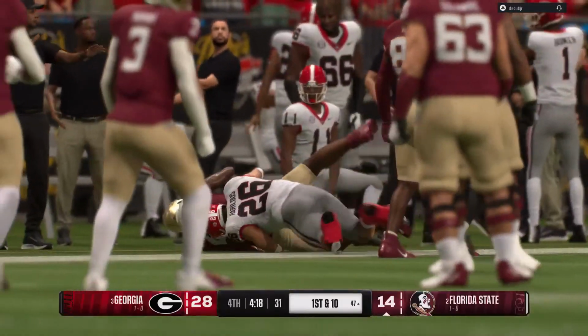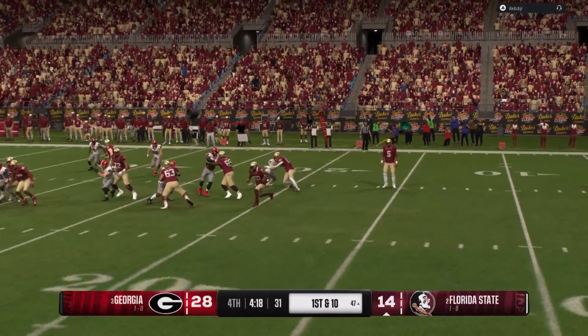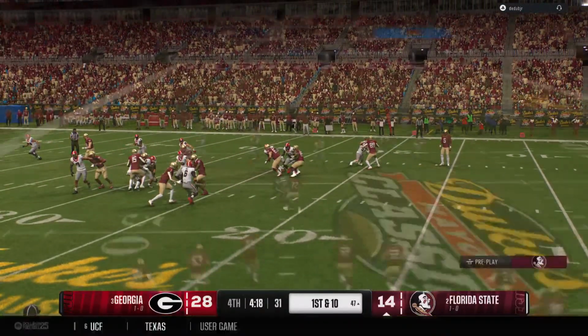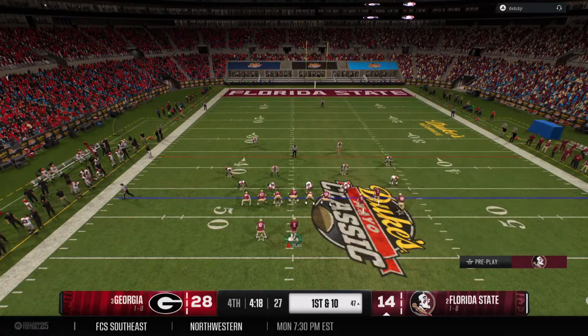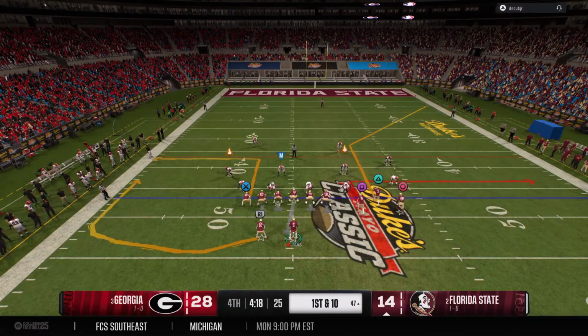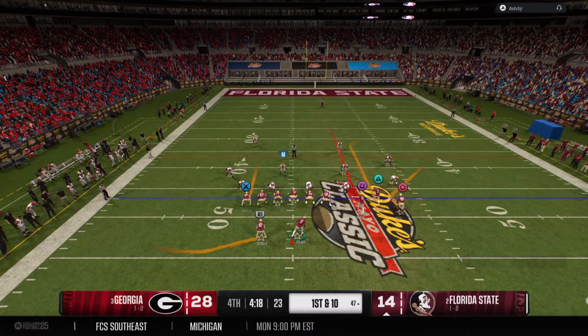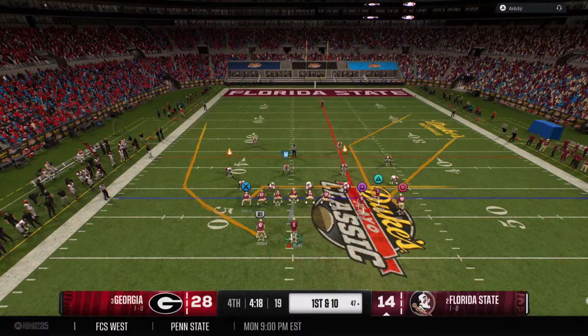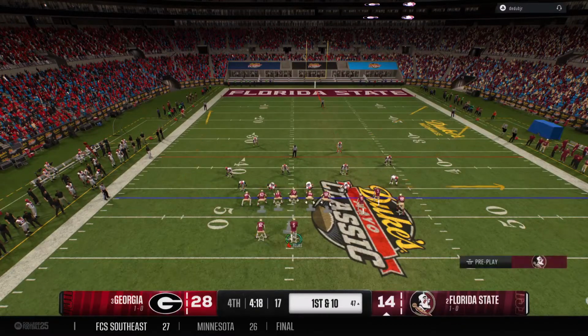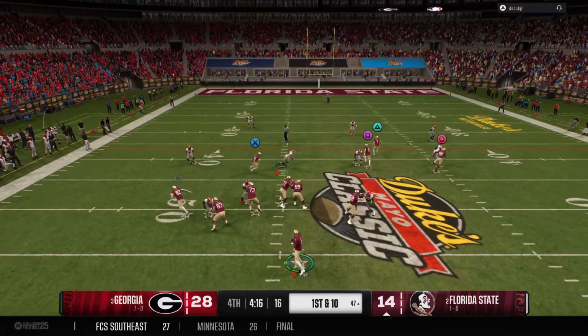They did their job, and you can see the results. You burst open and get a big gain on the ground. If I were them, I'd keep going to that side and see how much more success they can have. Quarterback making some changes at the line. On 1st and 10, looking to throw.